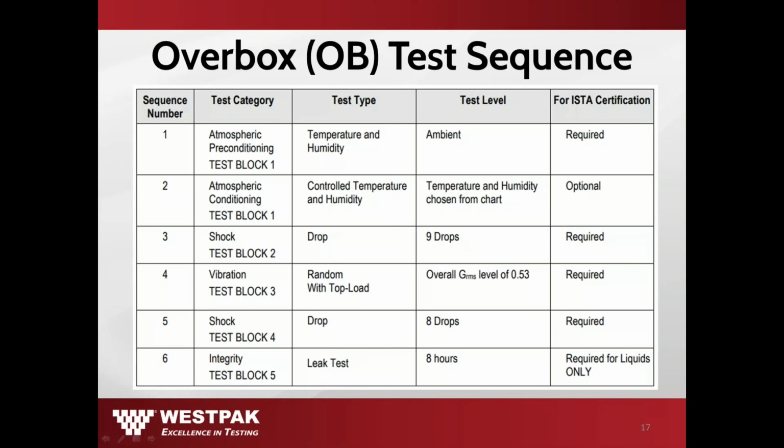The table on this slide goes over the Overbox test sequence. There are 4 required tests for all product types, and additional leak tests if your product is liquid. The first test is atmospheric preconditioning. This is a temperature and humidity test that requires the package to remain at ambient conditions for a minimum of 12 hours. The second sequence is an optional controlled temperature and humidity test. We recommend conducting the test if you're concerned about your product being affected by hot, cold, or humid conditions.